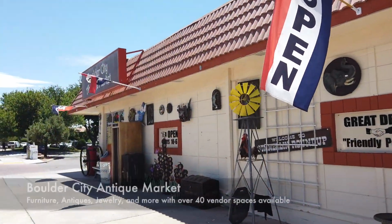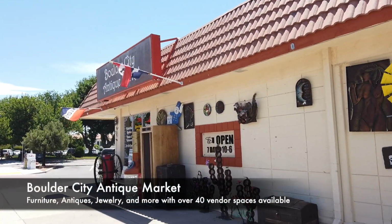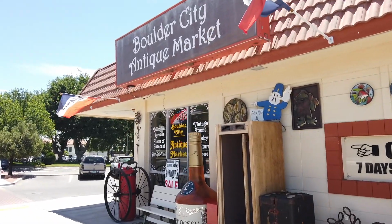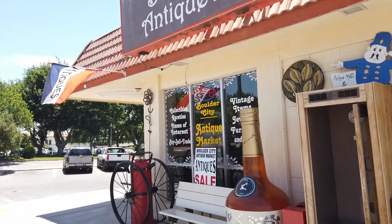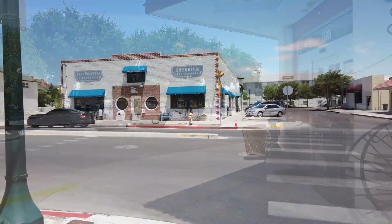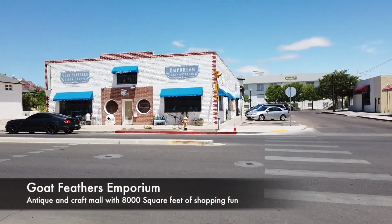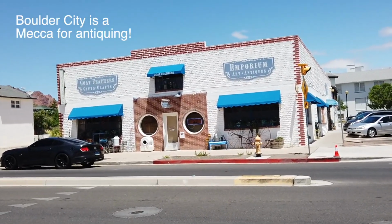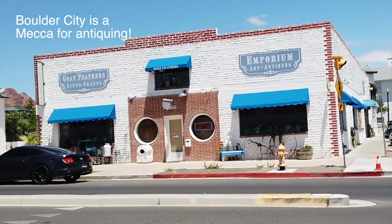Here's another antique store, just down the road from the one we just showed you. This one is a consignment type antique store where everybody has a little booth or a section. This is another antique store. This is on Wyoming, just a couple streets over from those other two. This one is really huge.